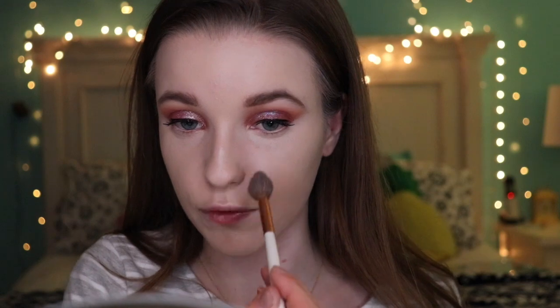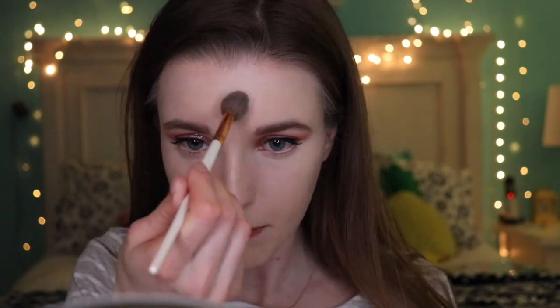Using really good skincare, ones that work for your skin type and your face, is the best way for your makeup to actually look good on a screen and also in person. It's literally the best way. You could use the best foundation in the world, but if you're not taking care of your skin right, it's not going to look good.